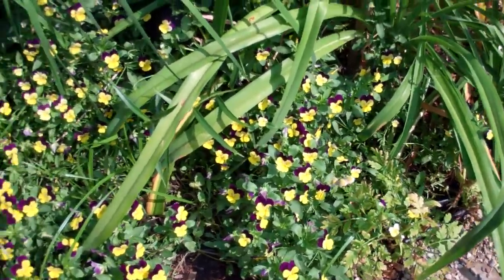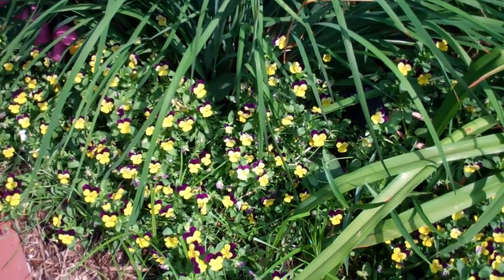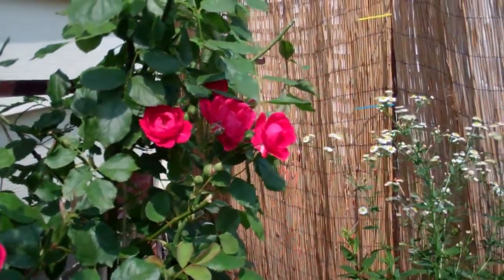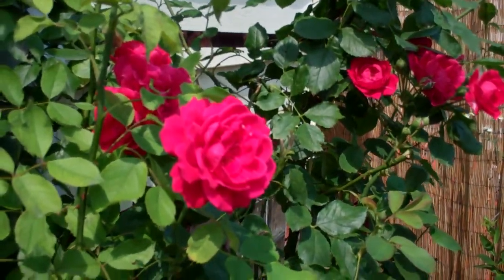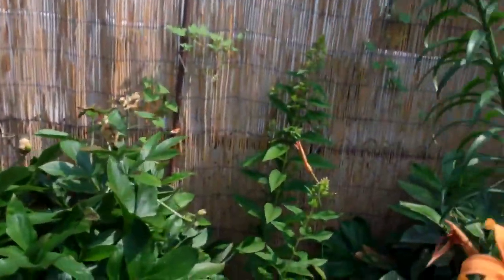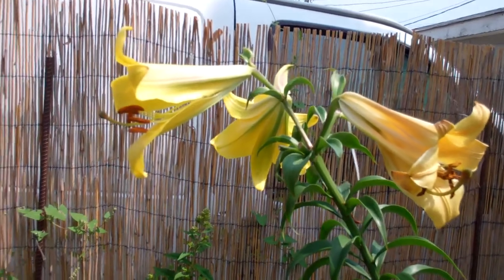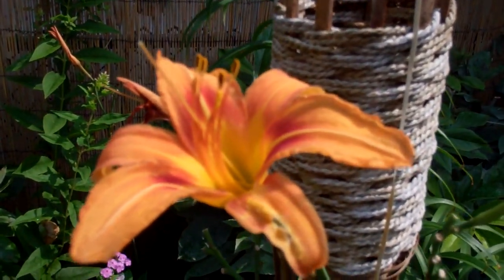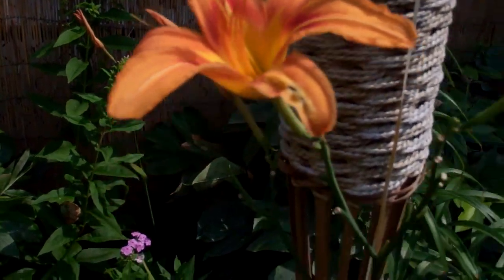These are still blooming like crazy, which is wonderful. They're violas. This rose is starting to rebloom. I've trimmed off all the old parts, and we got some new growth, which is lovely. More trumpet lilies, but they're fading, but they're still pretty nice. Here's a daylily, a common daylily, but it's pretty.